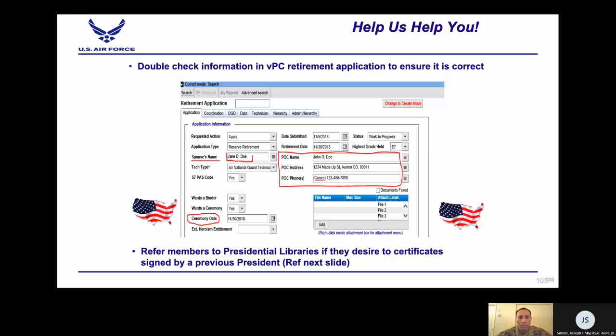Another highlighted portion here is the spouse's name. If you do have a spouse, it is imperative that you spell your spouse's name correctly. There's been times where we'll get a message saying we've misspelled the spouse's name, when in fact it was not us, it was you. Like I said, we are not hand jamming anything, we are copying and pasting. So please spell your spouse's name correctly.